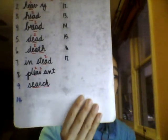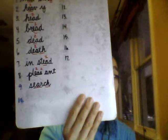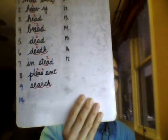Number 9. Search. 1 syllable. She will search for her lost earring. Search. Think to spell S, ch. Spell out loud with me. Search. S-E-A-R-C-H. Search.